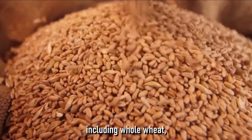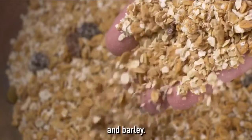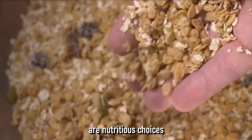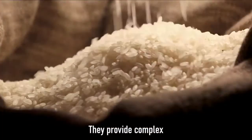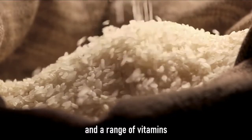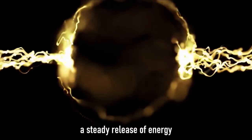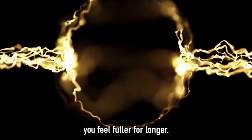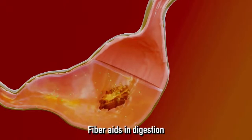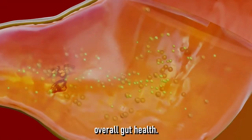Whole grains, including whole wheat, oats, brown rice, quinoa, and barley, are nutritious choices for pregnant women. They provide complex carbohydrates, fiber, and a range of vitamins and minerals. Complex carbohydrates provide a steady release of energy and help you feel fuller for longer. Fiber aids in digestion, prevents constipation, and supports overall gut health.